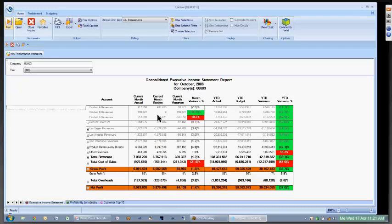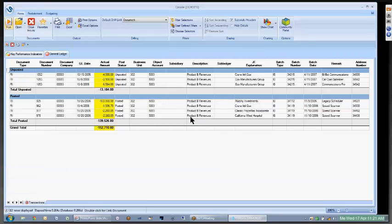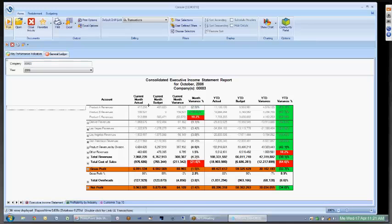Now I want to show you some extra power that is only capable when you are looking at live data on your ERP. It is my ability to drill in real time to the lowest level of detail, where here I now see the exact GL transactions that total into the balance we were just looking at. I can toggle between the two.